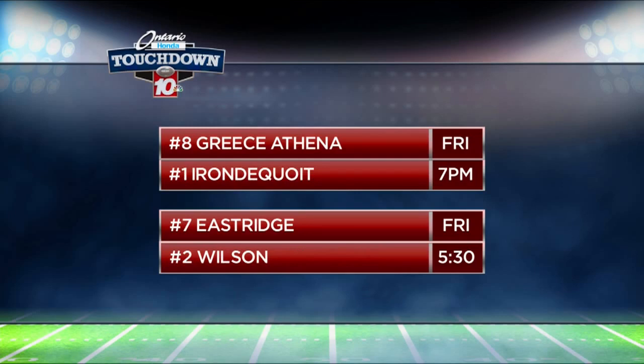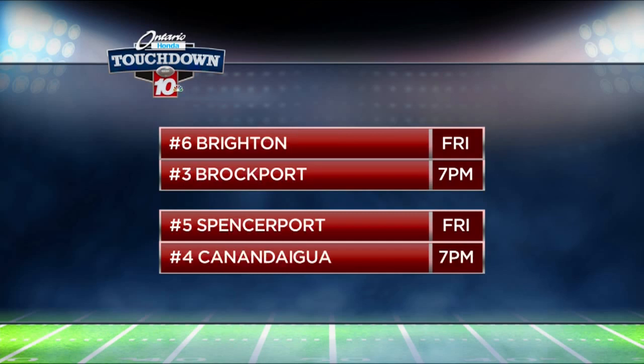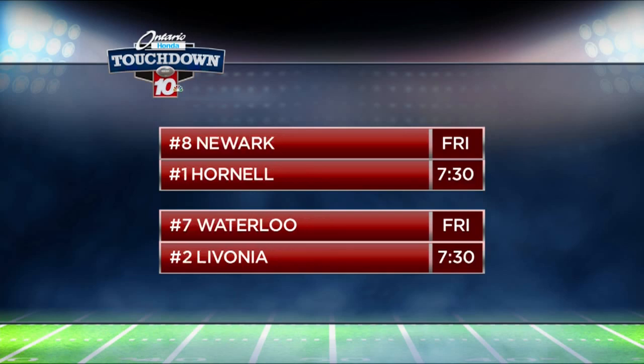Moving on down to Class A, defending sectional champion Greece Athena is on the road against Irondequoit. Irondequoit coming into this one undefeated. And then speaking of Irondequoit, Eastridge will face Wilson. That's Friday at 5:30 at Capelli Sports Stadium. And then on the other side of that, of course, you have Brighton and Brockport going head-to-head. That's on a Friday night light schedule. That's Friday at 7 p.m. Also Friday at 7, Canandaigua is hosting number 5 Spencerport, and that should be a really good one as well. Oh, that'll be an excellent game.